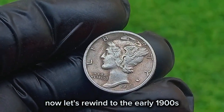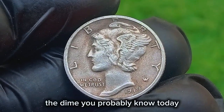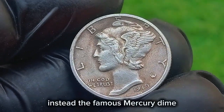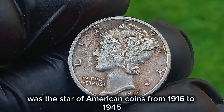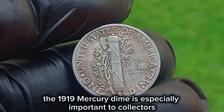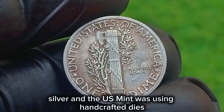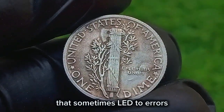Now, let's rewind to the early 1900s. The dime you probably know today, the Roosevelt dime, was not yet in circulation. Instead, the famous Mercury dime was the star of American coins from 1916 to 1945. The 1919 Mercury dime is especially important to collectors because it came out during a time when coins were still made of 90% silver, and the U.S. Mint was using handcrafted dies that sometimes led to errors.